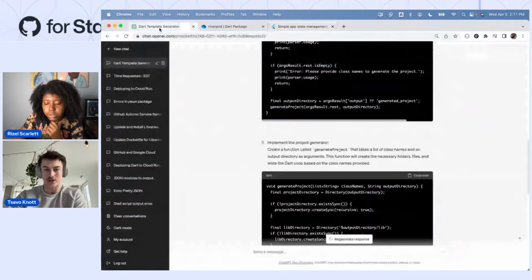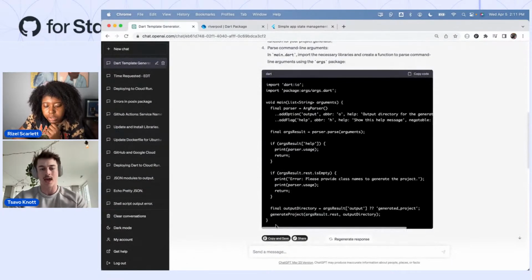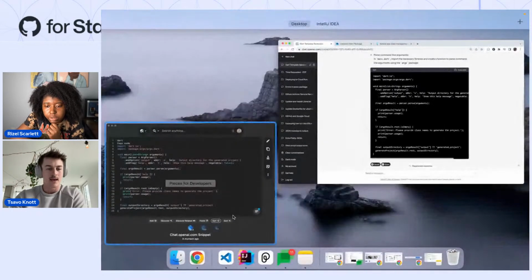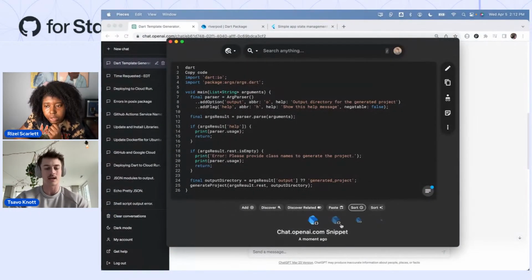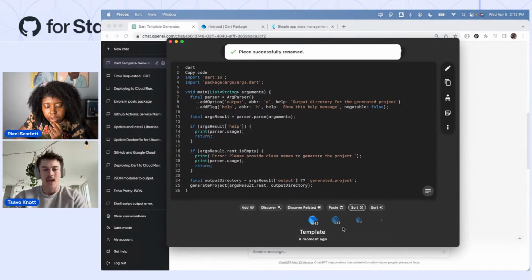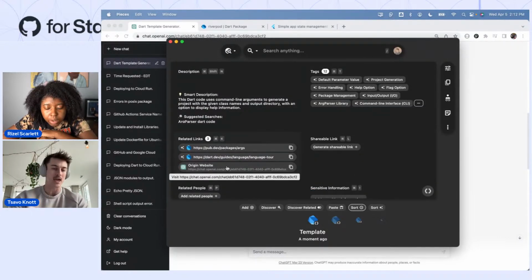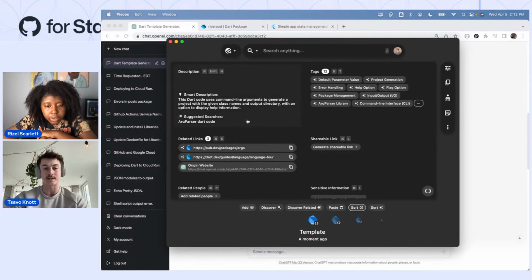And if I go to ChatGPT, I can do the same thing. Hey, I want to maybe save this to Pieces using the Chrome extension. And here I am. I can come in and I can rename it if I'd like. And this is template. And then I can just save that. And we'll have, again, all that information, where the snippet came from, other related links, descriptions, etc.